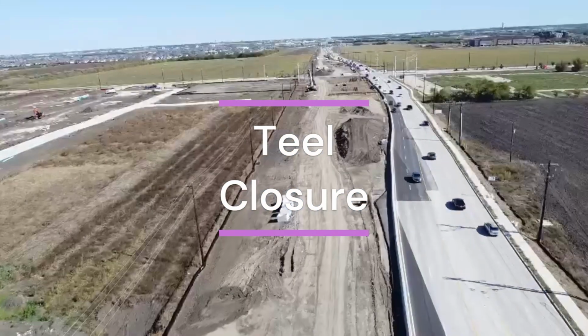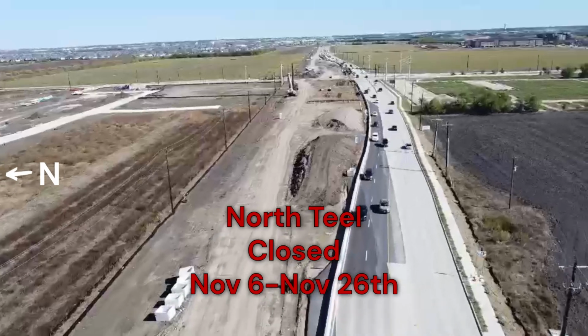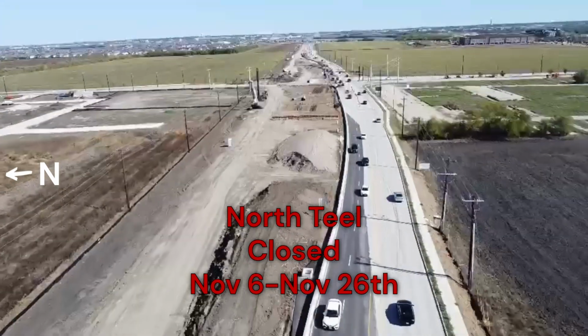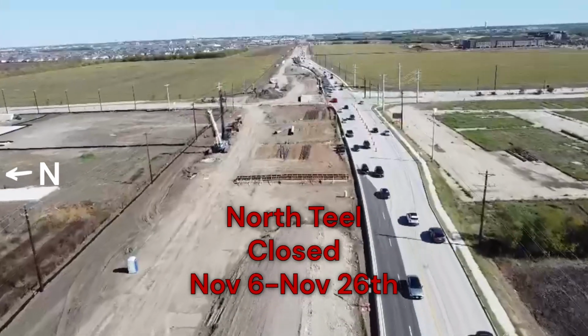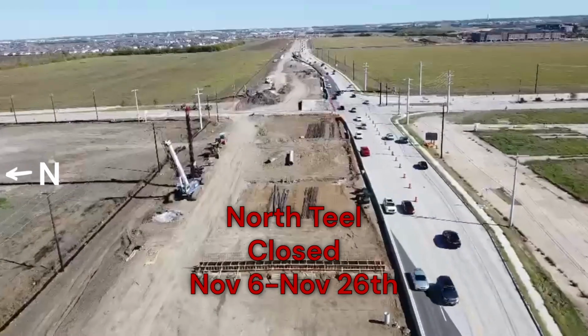The closure at Teel started this past week, with the north side of the road shut down for construction from November 6th through November 26th. This closure affects both northbound and southbound lanes at the intersection. They have already started forming the west retaining wall for the overpass, and boreholes have been drilled on this side as well, some with rebar already inside.